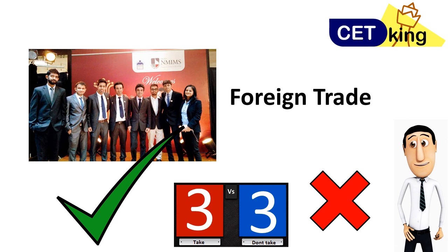But placement-wise it's all common, so don't worry about that. You can easily join the college irrespective of whether you like trade or not.